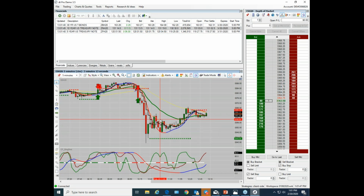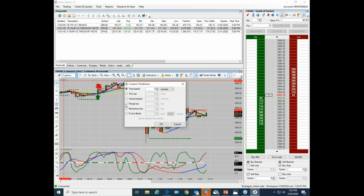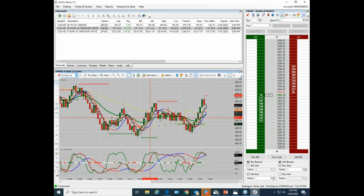What you want to do is get on the 4-tick range chart. Okay. So this drop down box here next to the time frame, little arrow, left click, go down to custom and select range bar. Okay. Make that one look like a 4. Hit okay. You're staring at the S&P E-mini on a 4-tick range right now.